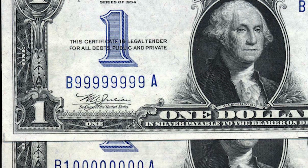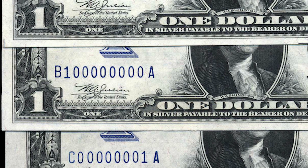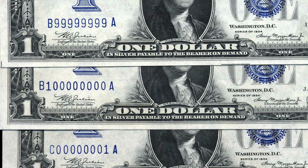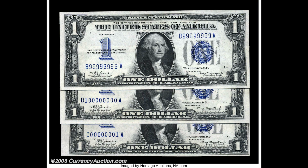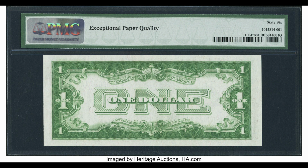And you can see that it transitioned from a BA serial number to a CA. That happens once you get to the highest point in the serial number range. It transitions, it changes the first letter of the serial number, and it goes over to the next letter in the alphabet. And that's exactly what's happening here. And this trio of notes sold for $46,000. So this is an absolute find. If you find anything like this, you need to contact a paper money expert and make sure that you get all the money that you deserve.